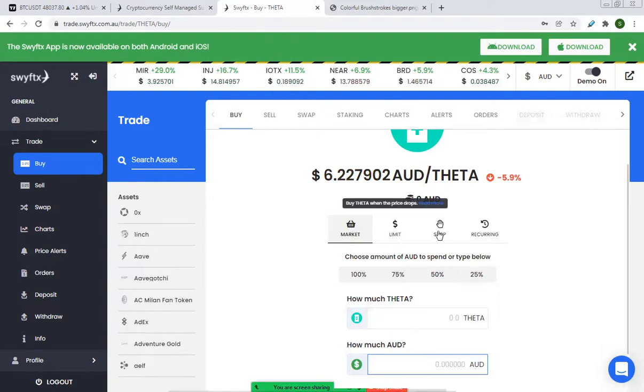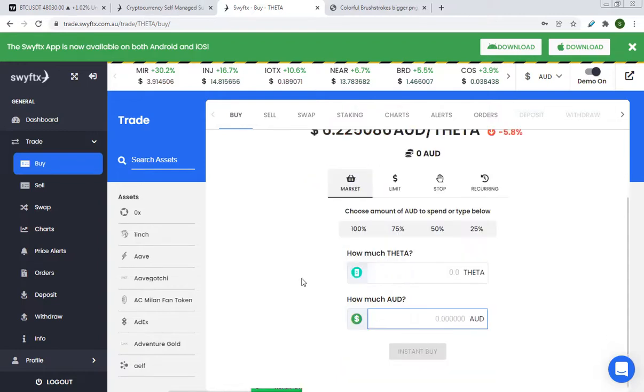We can automatically buy it. When the price increases, we can do the same there, or we can just do a market buy. I always just do a market buy because I'm here, I want to buy now, this minute. So I click the market buy now. 100%, 75%, 55%, 50%, 25%.